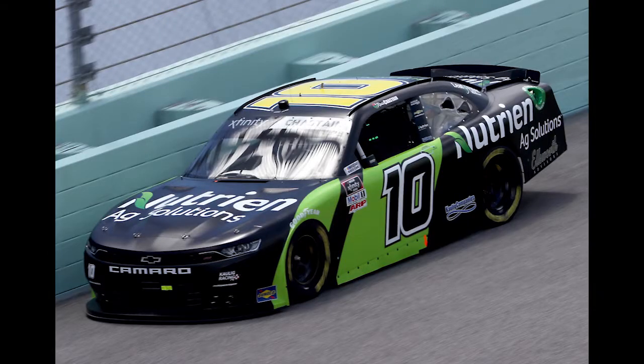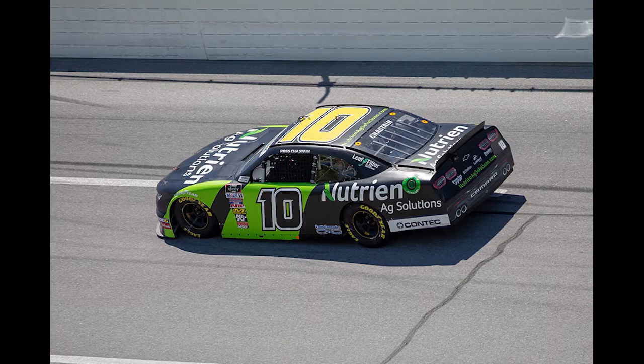So, for my pick, if there's anybody more hungry in this series right now, it's the 10 car, Ross Chastain. Ross Chastain, when he signed this deal, I thought he was going to take off. I thought immediately out of the freaking gate, he was going to have 4 or 5 wins at this point, because that's just how good Ross is in this series. The season has not really gone that way for him.